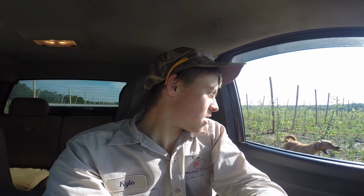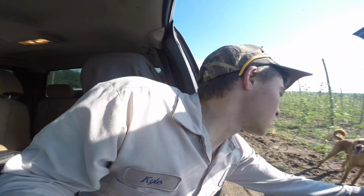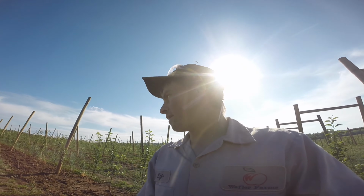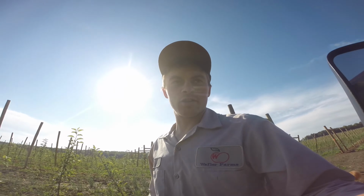And then we got another gentleman. He's cutting the bottom limbs off with a machine. So I'll show that a little later on. But let's get our marking paint, our footsteps, and let's go mark some fence posts.